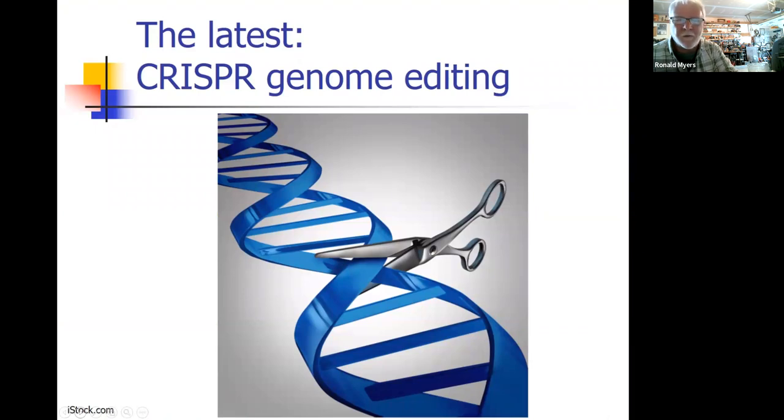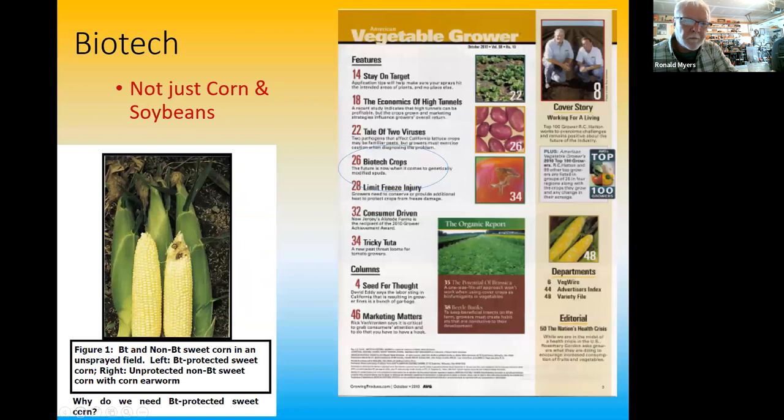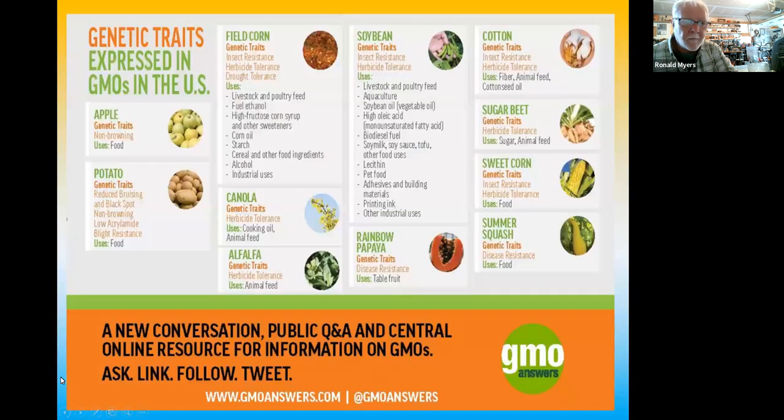I think that's a more precise term. So we really are at genome editing now and genetic engineering. These techniques are going to change the world, and they're going to make our crop plants even more productive going into the future, not just resistant to herbicides or insecticides, but extremely productive. We're starting to see that now in some of the genetic traits that we're putting in. A lot of them, not just insect resistance and herbicide tolerance, but drought tolerance and other characteristics.